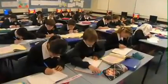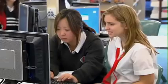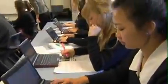Then your conclusion needs to sum it all up, but you never include any new information because that shows you haven't planned. So the introduction introduces all the points of an essay, and then each point is expanded on in the subsequent paragraphs, and then all of those points are rounded up and brought together in the conclusion. We say essay writing: introduction, say what you're going to say; body, say it; conclusion, say what you've said.